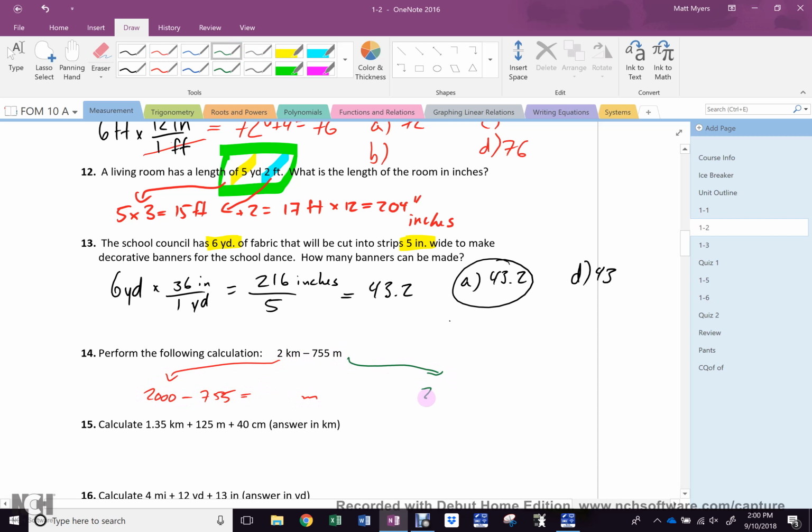Which is better? Doesn't matter. Right? Why doesn't it matter? Because I didn't tell you. This way, it's 1,245. This way, it's 1.245. Are they the exact same distance? Yep. Do I care? What's different in number 15?